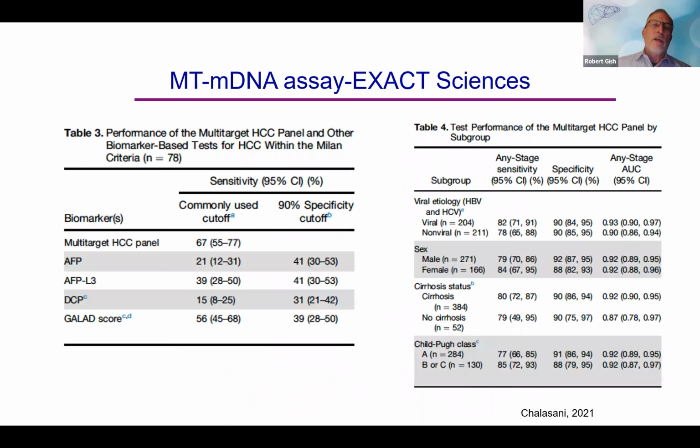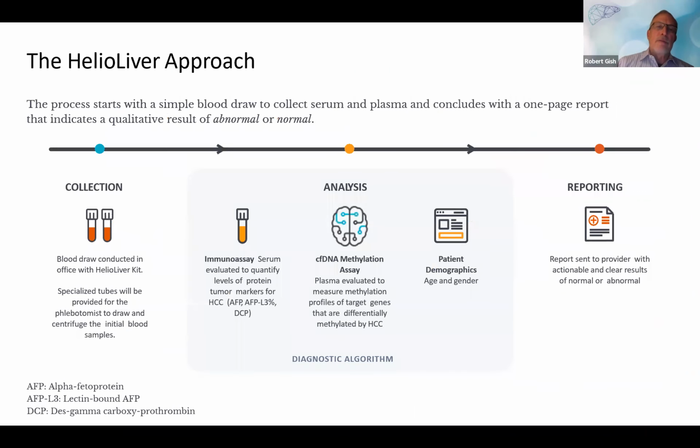A little bit more data here on the methylated DNA assay from Exact Sciences, using different cutoff levels with different sensitivities in the left column. The multi-target HCC panel with their pre-calculated cutoff had a sensitivity of 67%, markedly better than AFP, AFP-L3, and DCP, and somewhat better than GALAD score at 56.